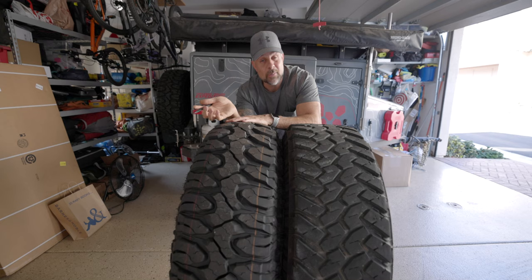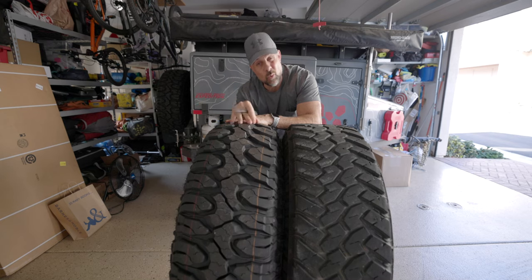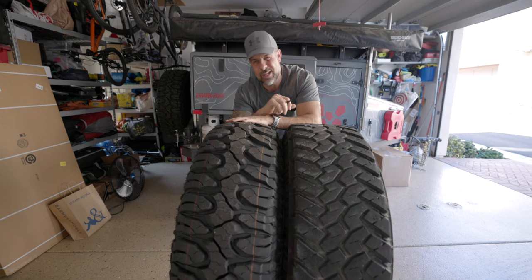All right, before we go wrapping up this video, let's discuss the differences between the original Generation 1 Patagonia MTs, which came out in 2017, and I believe the second generation, the ones right here, came out in 2020. Now, if you're familiar with Milestar, you know that there was a previous version of this tire. So the million-dollar question here is, how has the second generation been improved?